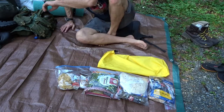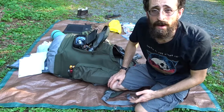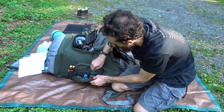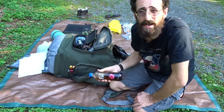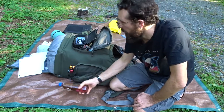Oh, I also have some stuff inside here. I almost forgot, in this long side pouch here, I have a few other snacks for just on the trail. Of course, can't go on an expedition like this without bringing a little whiskey along. This is a vacation for us, so we're gonna enjoy it. So, got a little bourbon here.